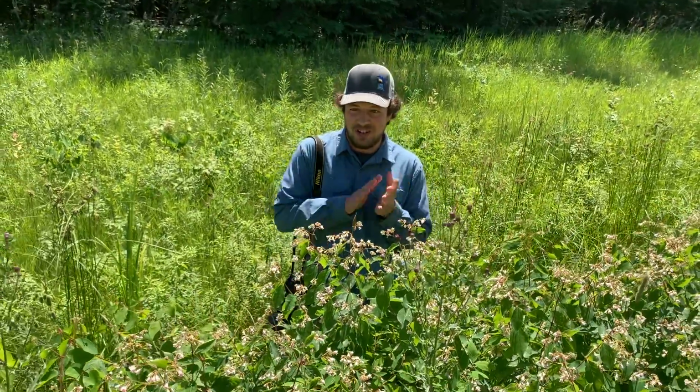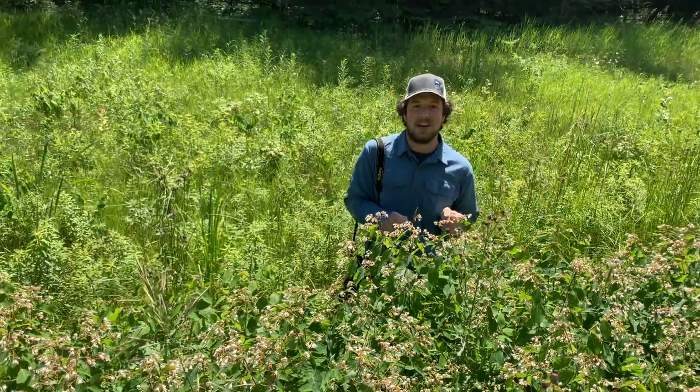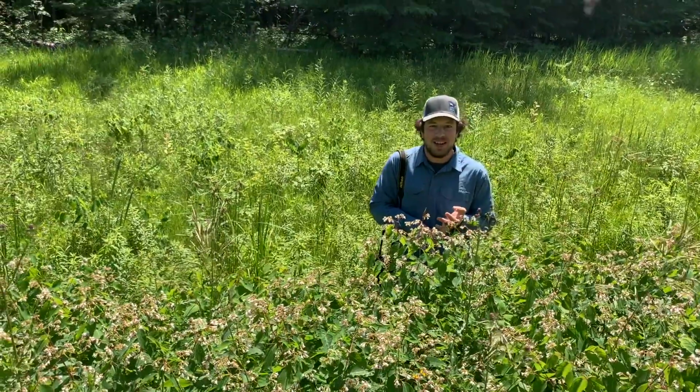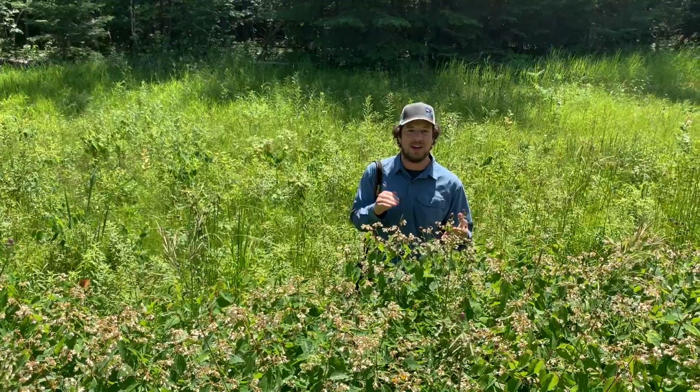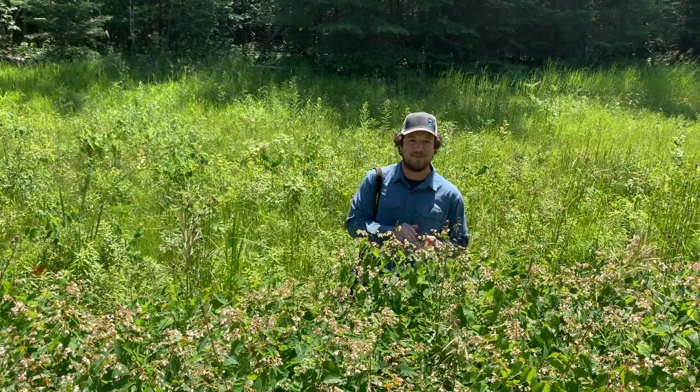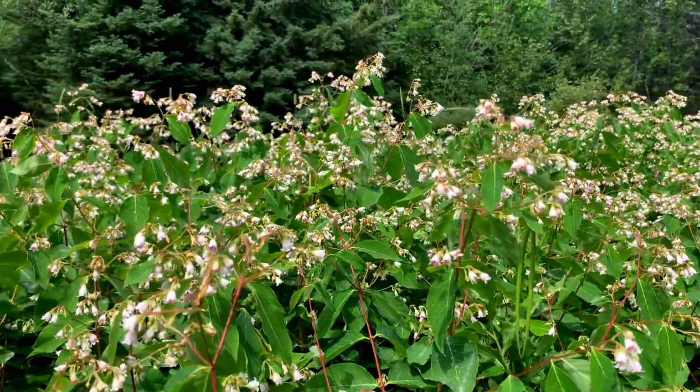Today we are going to check out this patch of spreading dogbane. We're going to look for some pollinators, see what else is using this awesome native species right along the roadside here in the Sax-Zim bog. Let's check it out. So like I mentioned, this is spreading dogbane.